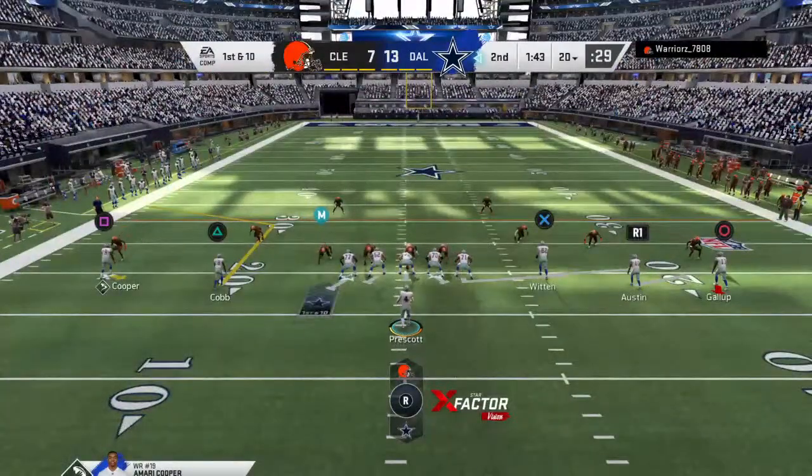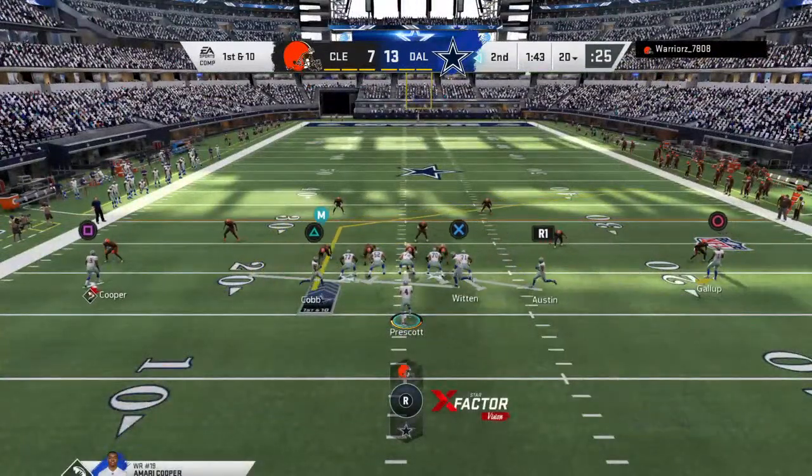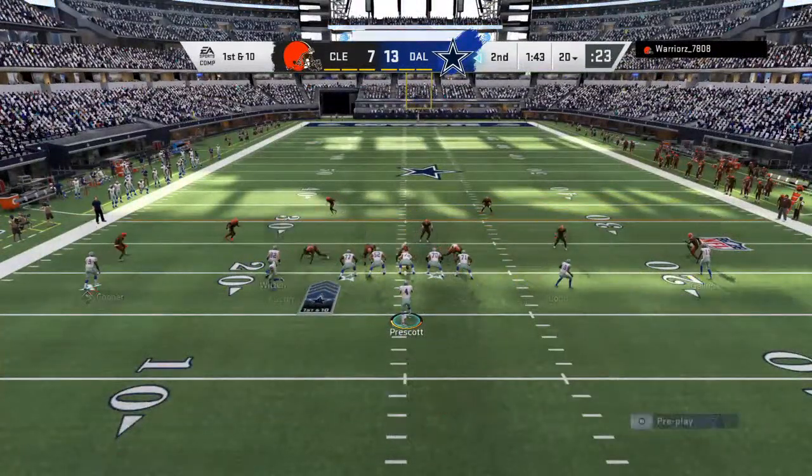About set for this next drive by the Cowboys offense. Tight end to the right. Move. 3 down. Switch. 47.